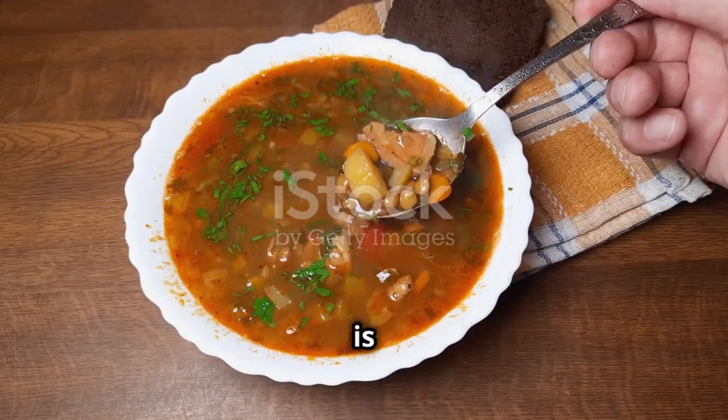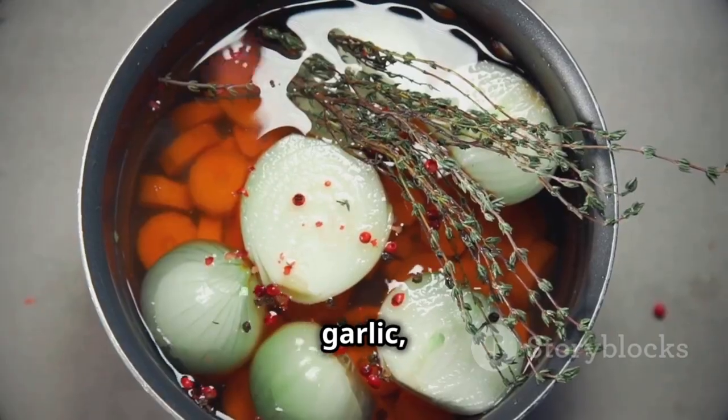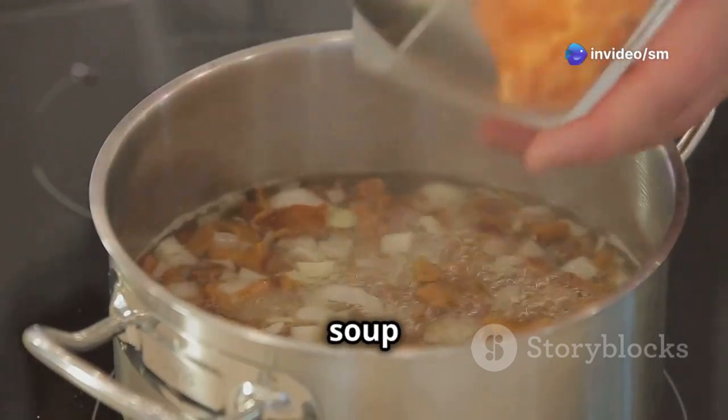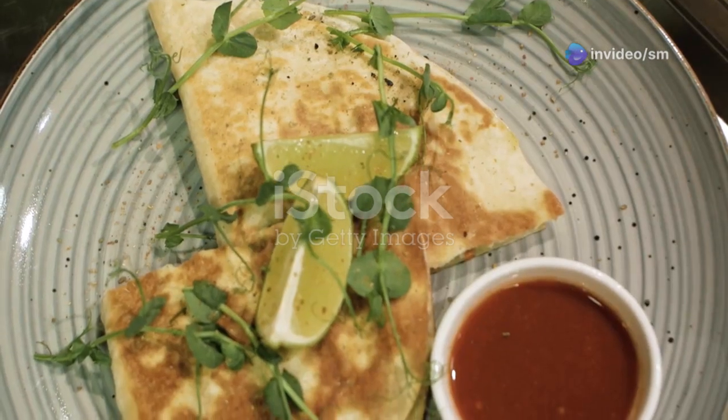A hearty lentil soup is both nutritious and cheap. All you need are lentils, onions, garlic, carrots, and some vegetable broth. Cook it all together, and you've got a warming soup that will cost you just a few dollars and keep you full for hours.